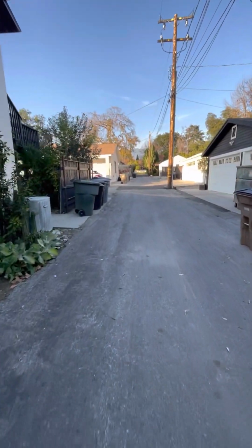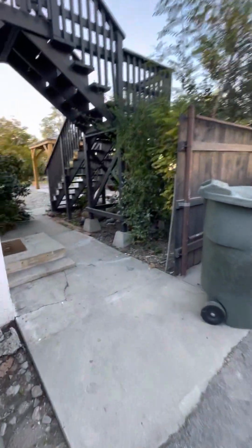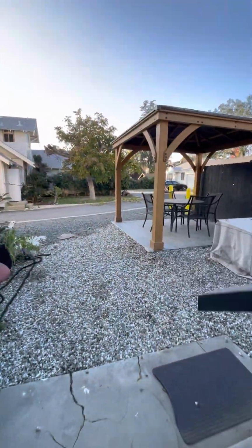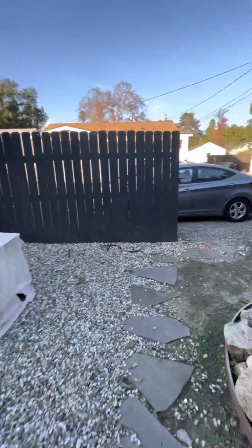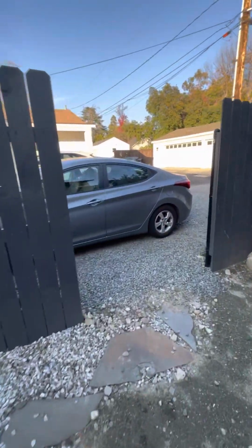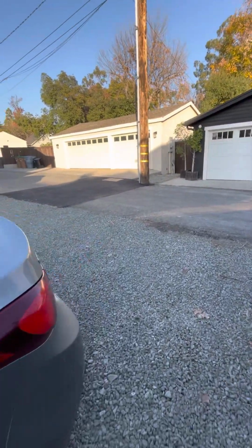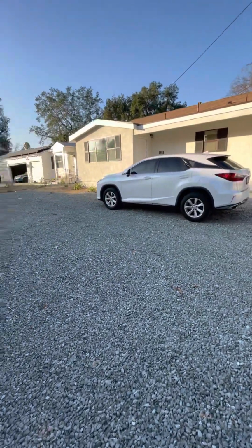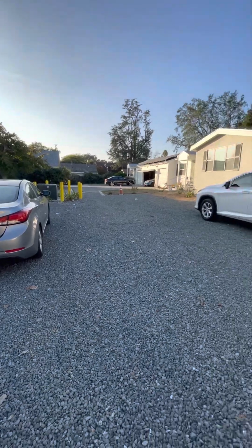This is considered an ADU. This is the back of the unit of the duplex here. But this is considered a shared common area. There is a patio. And this is where the tenants park, in the gravel area here. So you can park 6 cars here with no problem.